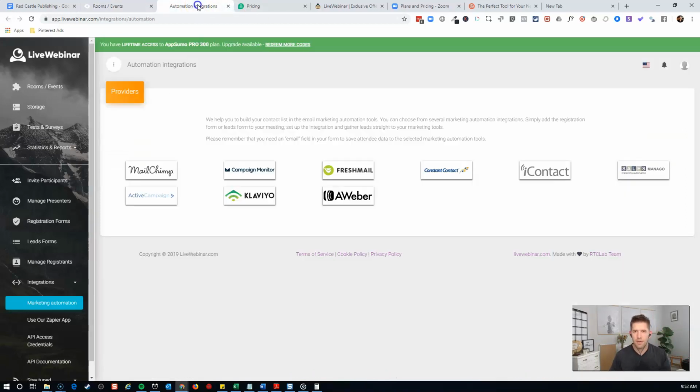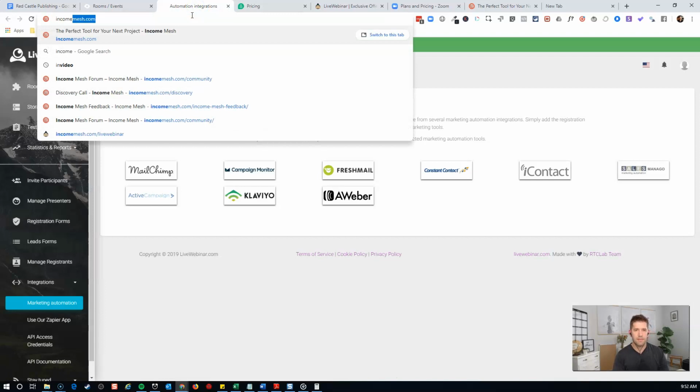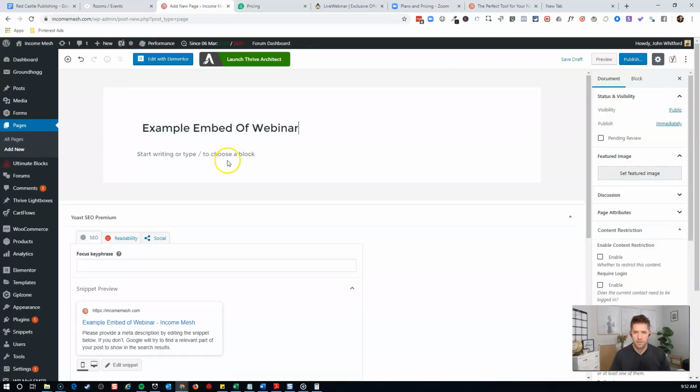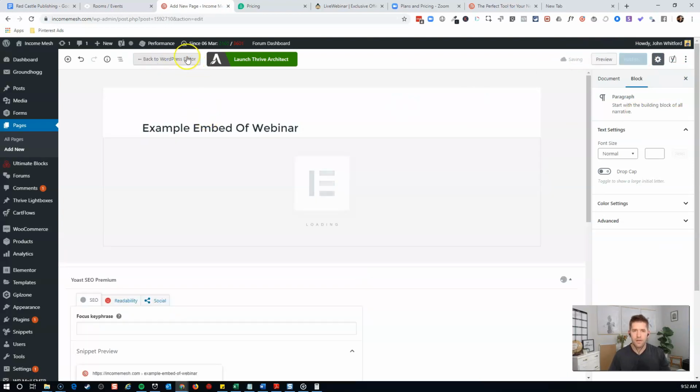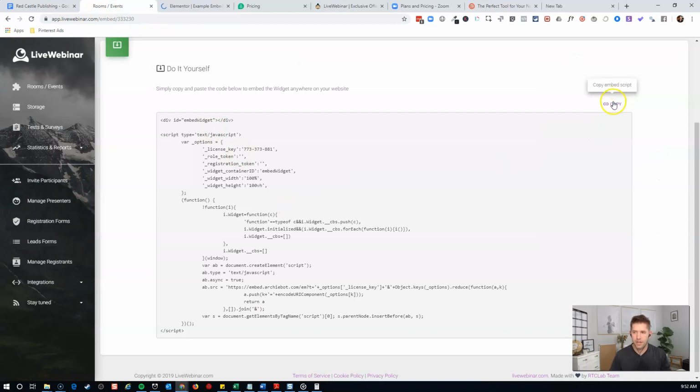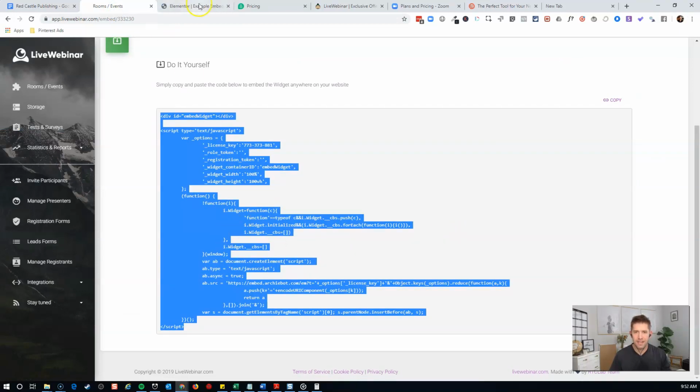And let's see if we can do that real quick here. So I'll go over to my website. Let's make a new page. Okay, so I'll do a new page here. I'll just quickly save a draft and I'll come into Elementor. And let me copy this embed code as well. Right here, it's going to copy everything I need.